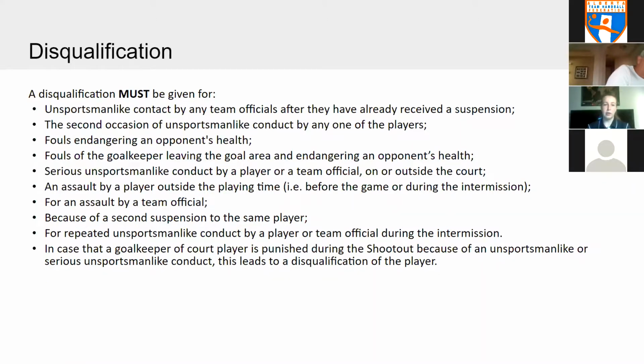Disqualifications, again: really repeated unsportsmanlike contact by any team official that has already received a suspension has to be punished with a disqualification. The second occasion is any fouls that we judge as endangering the opponent's health, may it be intentional or unintentional. We really need to protect players, and the referees are the ones that keep the pace of the game and can really make sure that players are safe and feeling safe when playing.